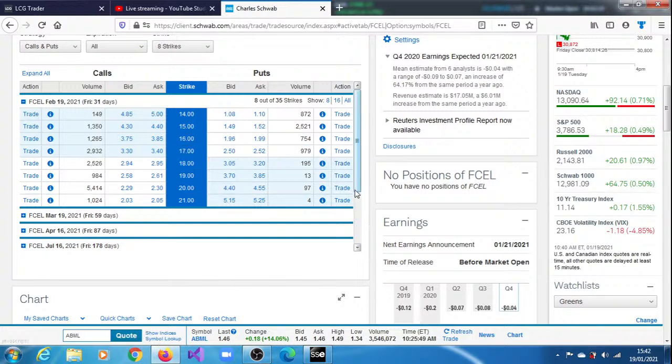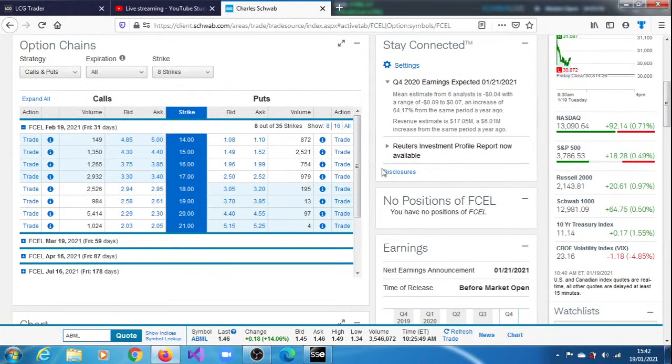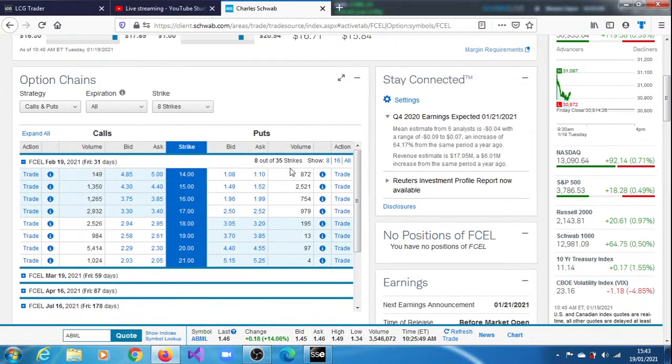But right now we are looking at this. If you want to take a contract of this, that will cost you about $205. That means you're bullish, and because this is the call side, you're projecting that at some point it will continue to appreciate in price. So let's see. It's currently up 12.56%. Let's see if we can find out how much it has appreciated today.